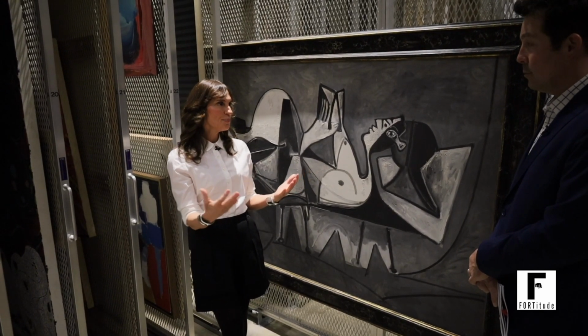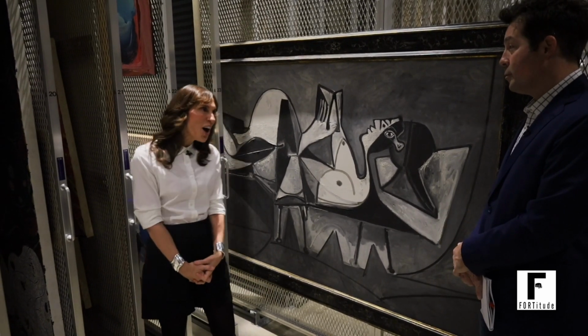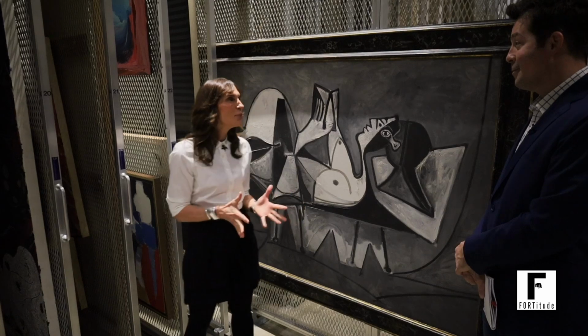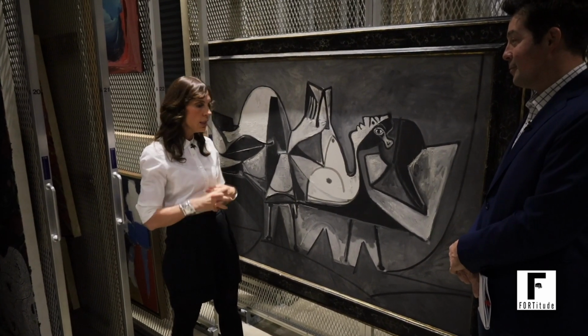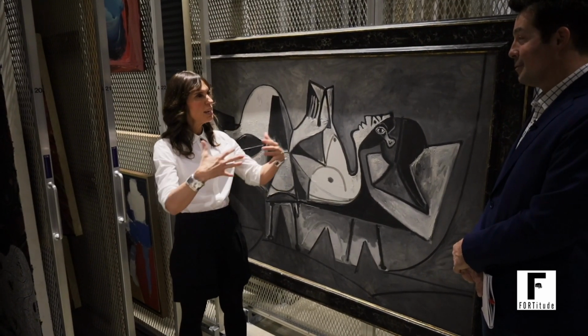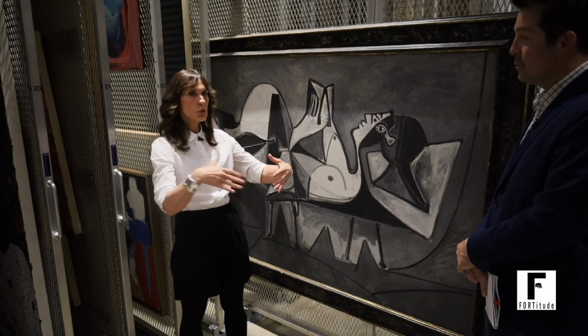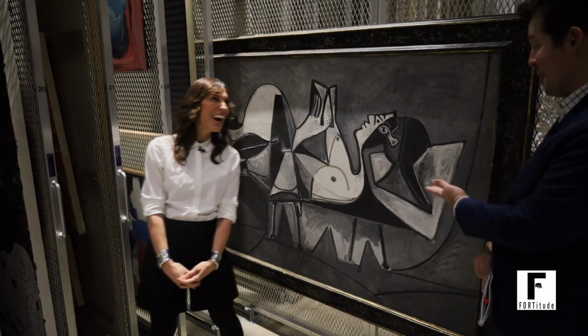Beautiful. How often will this piece come out for public display? It's out quite often. It's not out right now, which is why I wanted to bring you down to the vault. But it's usually on view. If we hang the collection chronologically, it's usually in the first gallery as you enter the lower galleries. Beautiful. Thank you for showing us. It's extraordinary.